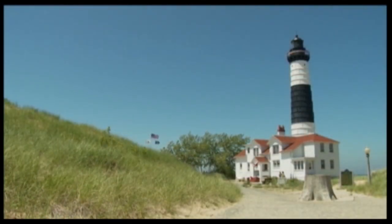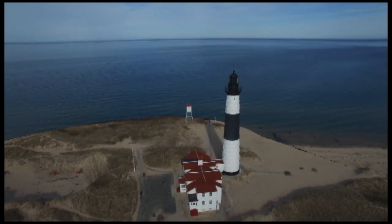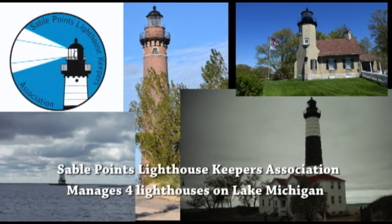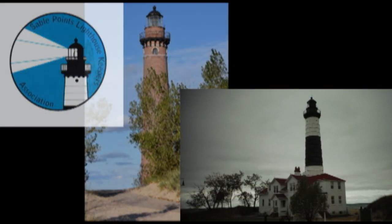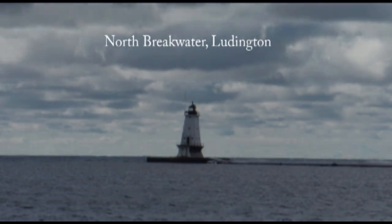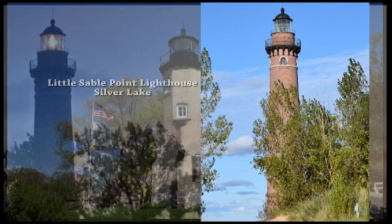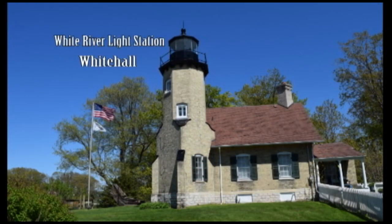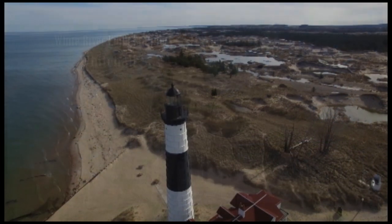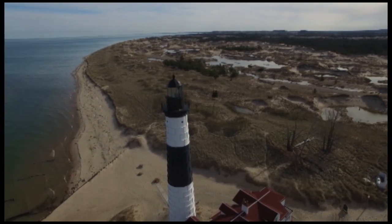The Sable Points Lighthouse Keepers Association is a nonprofit 501c3 corporation and caretaker of Big Sable and three other iconic Michigan lighthouses gracing the eastern shores of Lake Michigan, south of Big Sable Point Light. The Ludington North Breakwater Lighthouse, located on the pier in Ludington, the Little Sable Point Lighthouse, located in Silver Lake, and the White River Light Station and Museum, located in Whitehall, Michigan. After today's experience, we hope you will visit and experience our other lighthouses as well. Each one is unique and has its own story to tell.